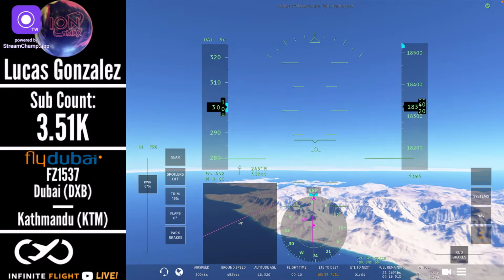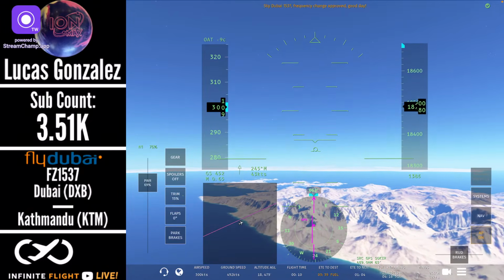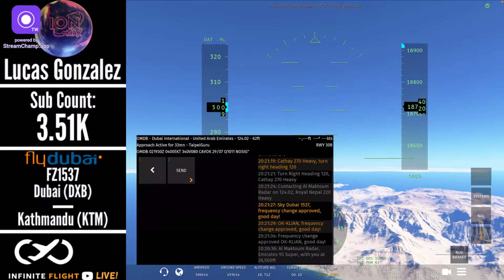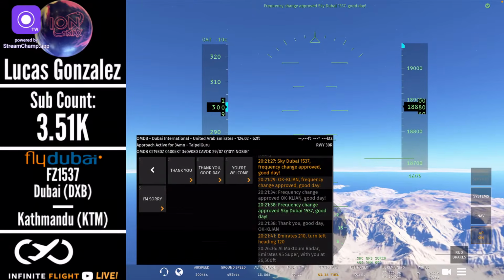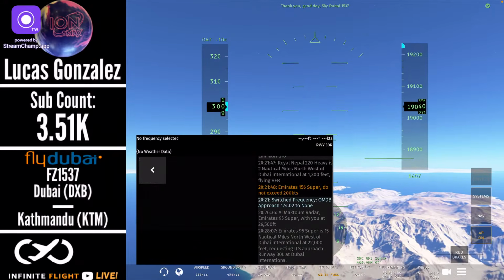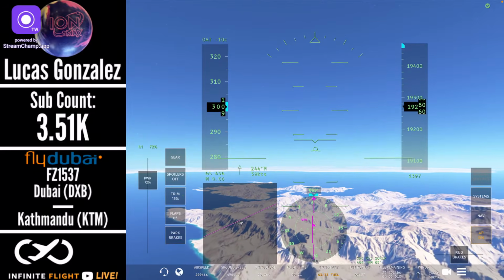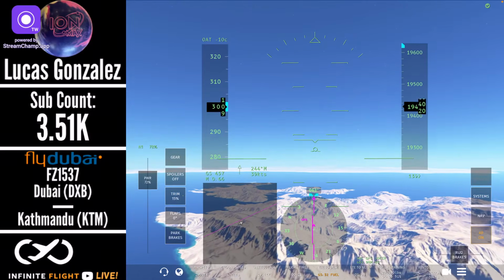Cathay 270 Heavy, turn right heading 120. Oscar Kilo Kilo Lima India Alpha November, frequency change approved. Good day. Sky Dubai 1537, frequency change approved. Good day. Royal Nepal 220 Heavy is 2 nautical miles northwest of Dubai International at 1,300 feet. Flying VFR. Turn left heading 120. Emirates 156 Super, do not exceed 200 knots.